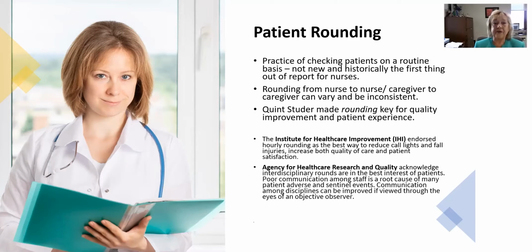Rounding from nurse to nurse and caregiver can vary and be inconsistent, which is why we've moved to a more sophisticated, more quantified rounding rather than what we did naturally, or learned to do in practice, whether you're a housekeeper, a nurse, or a physician. It was really Quint Studer who quantified it and made it a key process for hospitals and other organizations to be successful. How do you keep that ongoing communication for quality improvement and patient experience? I really think he put it on the map. Stuff that we'd done indirectly, or historically, he really made make sense. I really attribute that to him.